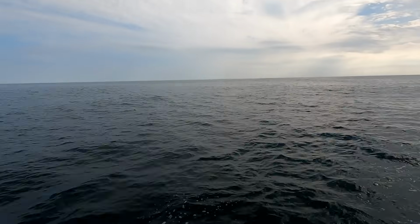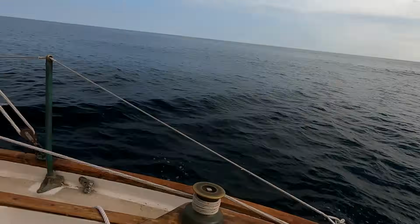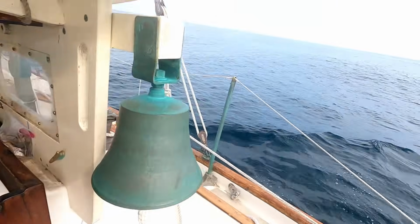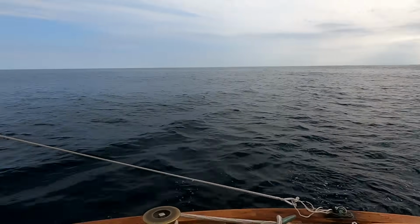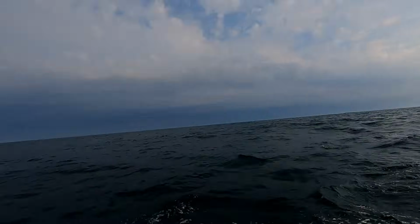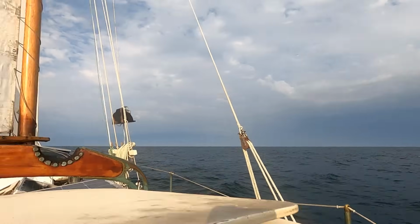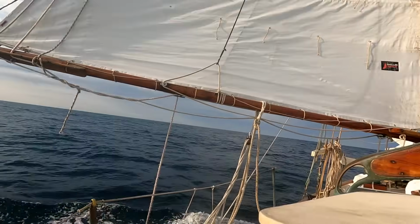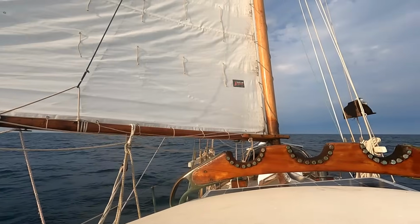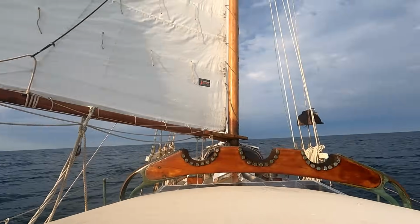The other thing is we're in much cooler water. I can feel it in the air. You can also feel it when you go down below in the cabin. You can feel the cool air pooling around the cabin sole. And now we're moving. This wind's picked up to about 10 knots, so we're making a little over 4 knots. So we're making decent progress here.